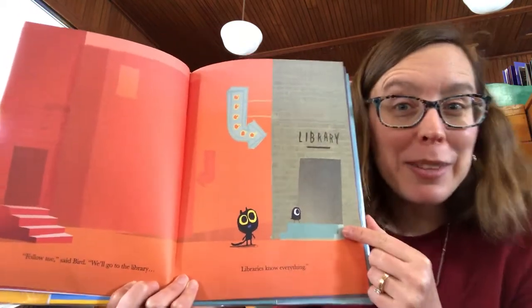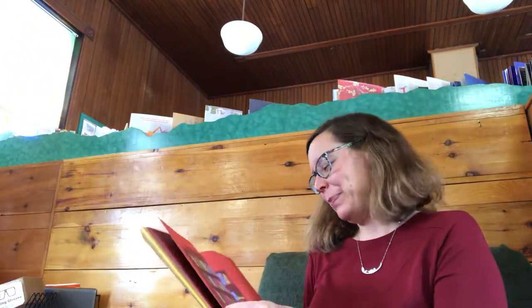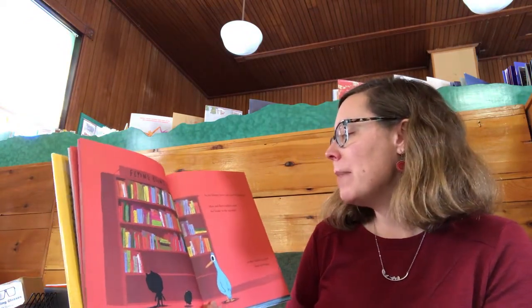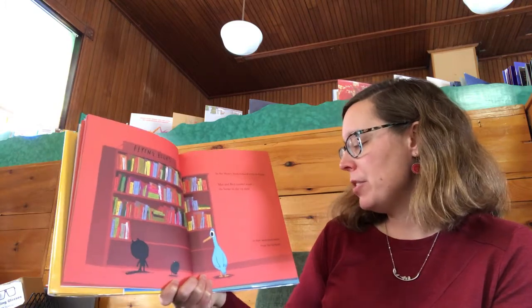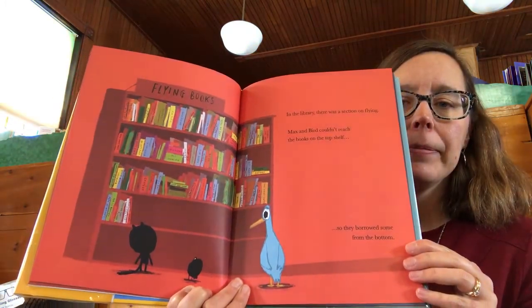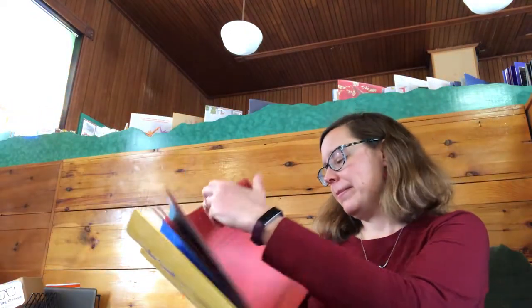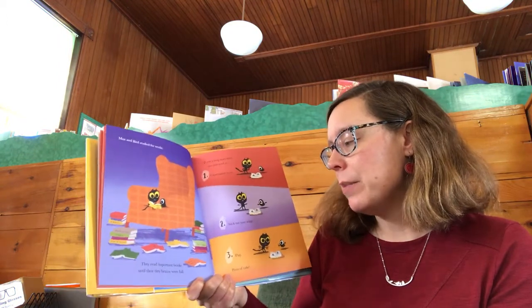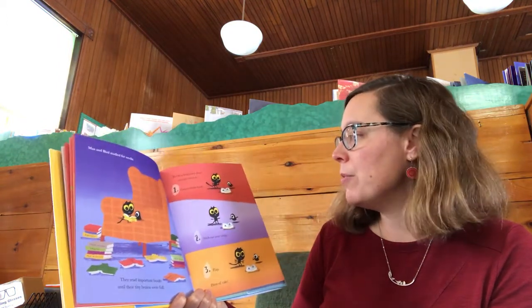It's my favorite page of the book. In the library, there was a section on flying. Max and Bird couldn't reach the books on the top shelf, so they borrowed some from the bottom. Max and Bird studied for weeks. They read important books until their tiny brains were full.